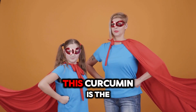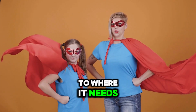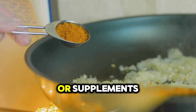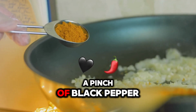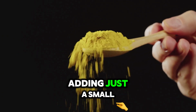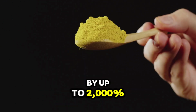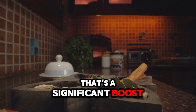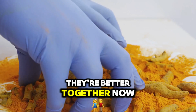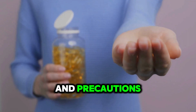Think of it like this: curcumin is the star player, and piperine is its trusty sidekick, making sure it gets to where it needs to go to work its magic. So, whenever you're using turmeric, whether it's in your cooking or supplements, don't forget to add a pinch of black pepper. It makes a world of difference. Studies have shown that adding just a small amount of black pepper to turmeric can increase curcumin absorption by up to 2,000%. That's a significant boost. So, remember the dynamic duo: turmeric and black pepper. They're better together.